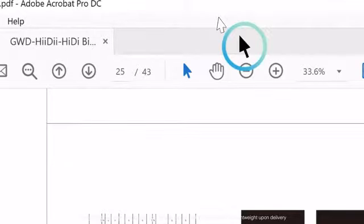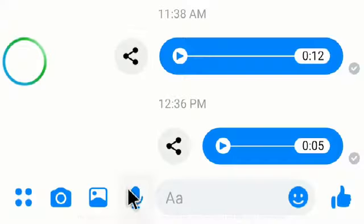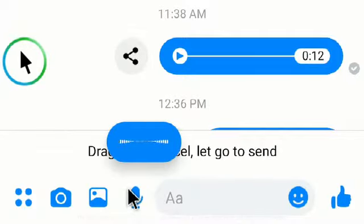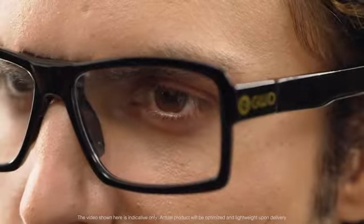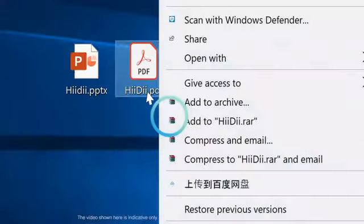Blinking twice quickly activates the hold function, which acts as a long press button. This allows you to drag your windows or long press for apps like Voice Messenger. To right-click, blink once and wait for the letter R to pop up. Blink again to easily navigate menus and content.